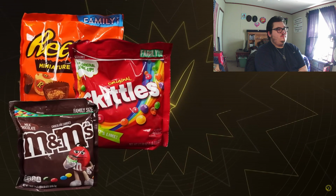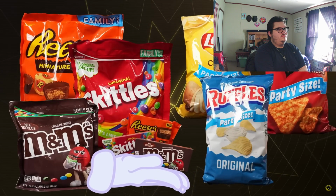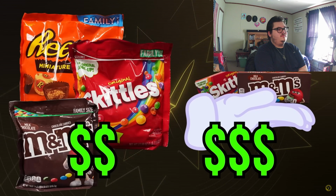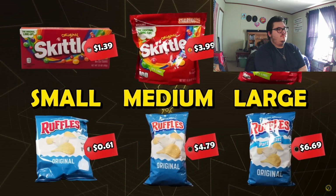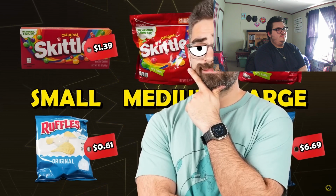For both candies and chips, the weights were fairly accurate. The candies tended to give more in smaller sizes, but none of that mattered when it came to the numbers. Because there's a huge price discrepancy in these 2 categories between the small and large sizes. Where every other category saw differences of roughly $2 between them, candies and chips had differences of $5 or more. You might be thinking this would go against the large sizes, but it's actually the opposite when you break it down. Let's take M&Ms for example.